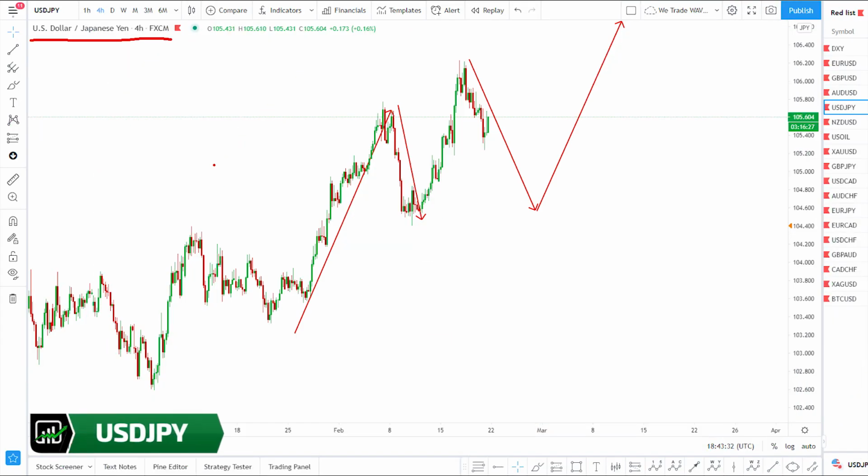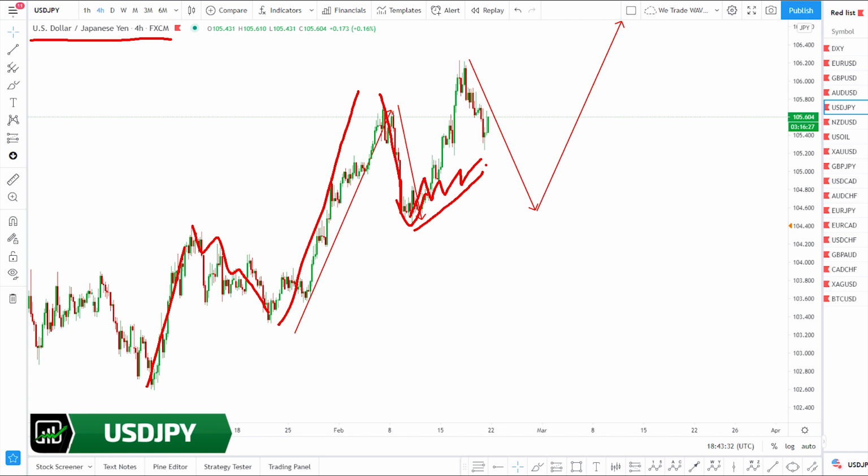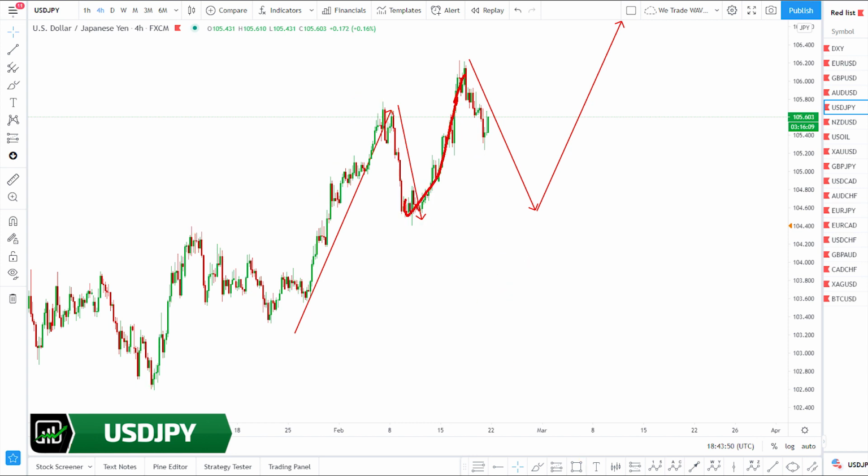Dollar yen for this one, we've got this up wave, corrective structure. We've got this up wave and another push down here. Last week, we were expecting this to give us a corrective structure upwards and then another push down. Instead, market went up. For us, we did not get our corrective structure that we were waiting.